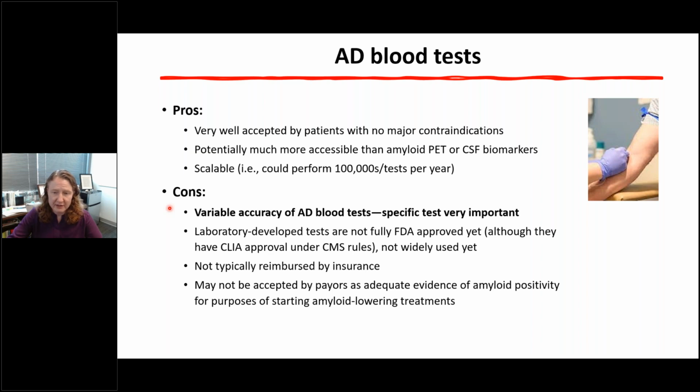All of the currently available Alzheimer's disease blood tests are what is referred to as laboratory developed tests. What that means is they only have to meet basic standards to be offered to patients. None of these tests are yet FDA approved. And insurance typically does not pay for these blood tests. Sometimes they do, sometimes they don't. Private insurance typically will not accept a positive result on a blood test as adequate evidence of amyloid positivity for purposes of starting Alzheimer's disease specific treatments.